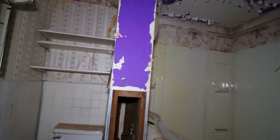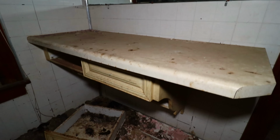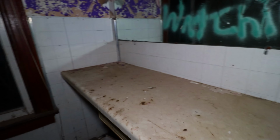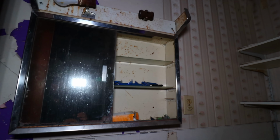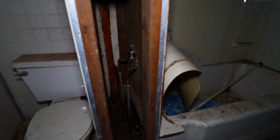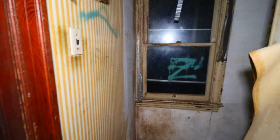This is a bathroom that has seen better days. Love the purple paint peel. It had the double light, the mirror and countertop. No sink. Oh, the sink's over here. Look how old that is. I have been here, like I said in the beginning, but it's been a long time. I barely remember any of it. We'll head down to the main floor.